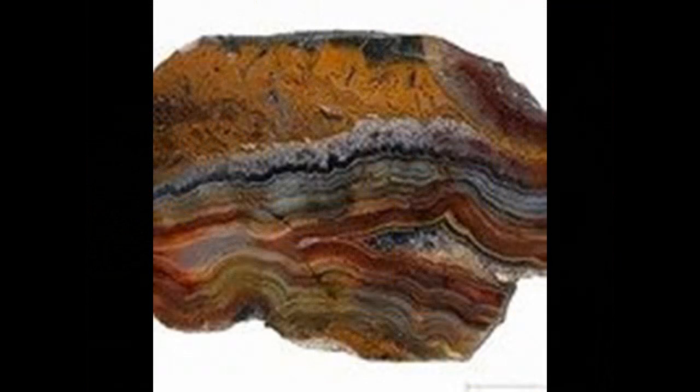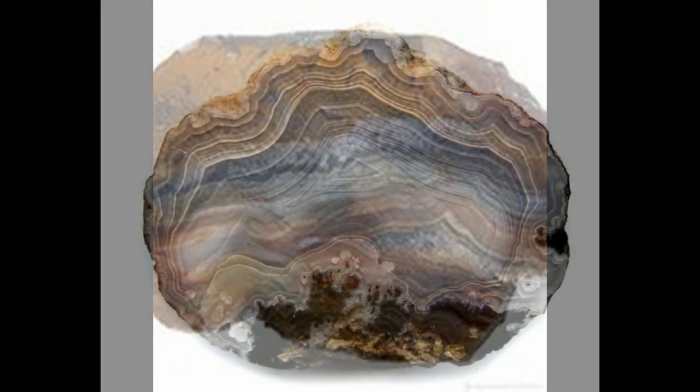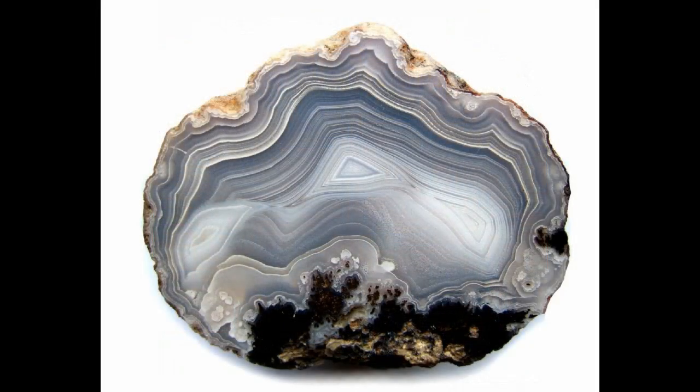Agates are amazing stones, inside of which real paintings seem to have frozen. You can see people, trees, rivers, carts on them. There are even the terms landscape agate or landscape chalcedony. Such miracles frozen in stone have caused amazement among people from the most ancient times on.